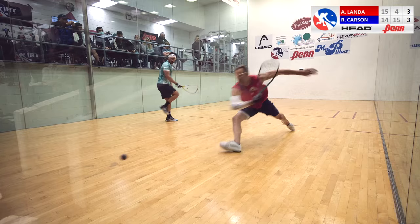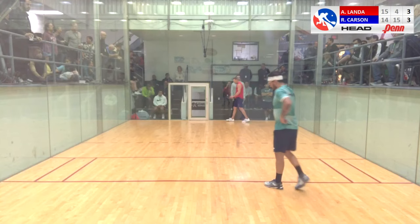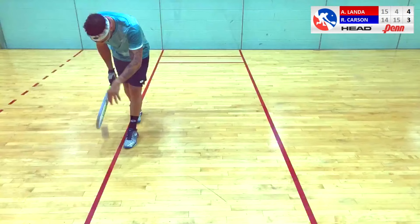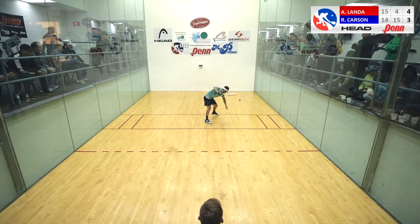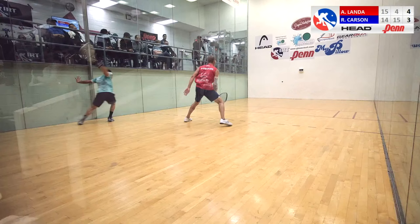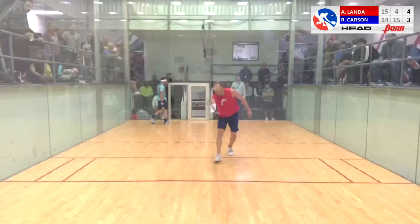Good cross-court pass by Landa once again. Now Landa distanced himself a little bit from Carson after those many exchanges. And here we go again, Landa at the box. Up by one. See, Landa's return, cross court, Rocky standing there. Keep down that backhand line. I agree.